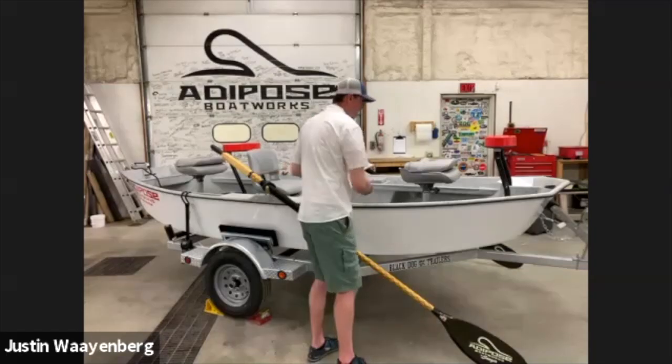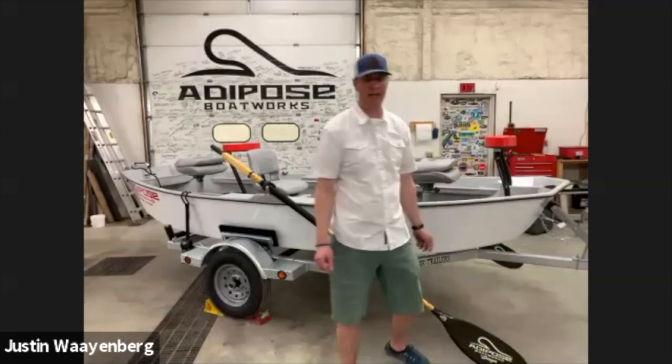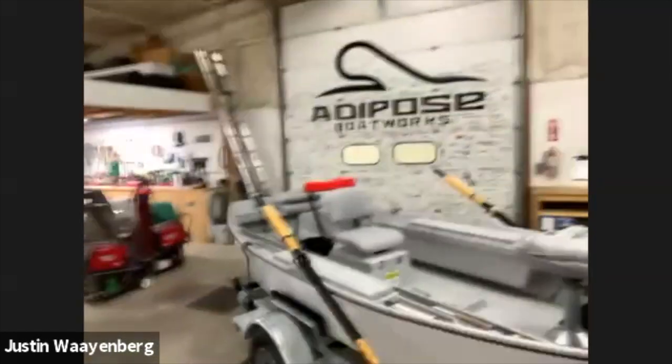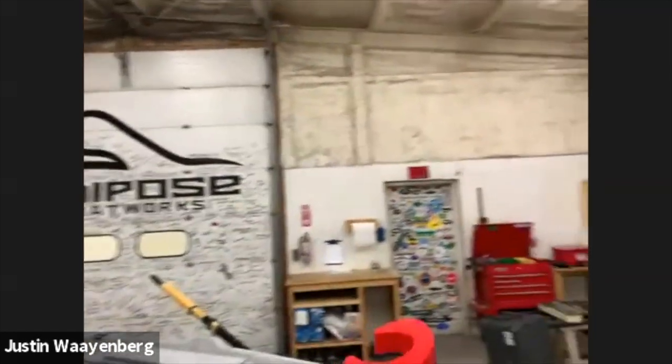So we had some participants asking about the layout of your guys' boats, and the Adipose boats are different than the other boats. Can you talk about a little bit of why you have a walk around rower's seat? You've got the rod trays. What makes your guys' boats unique? Yeah, you kind of just hit it on the head there a little bit. So I'll grab the camera and kind of show a little bit. I'll point.